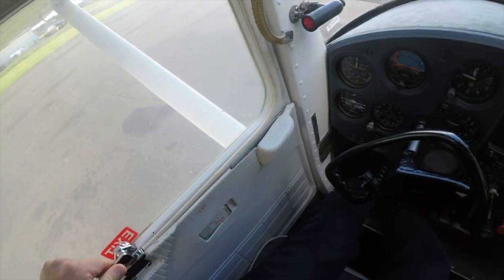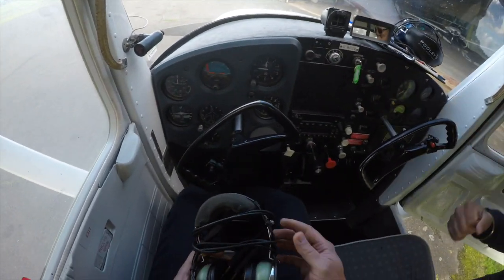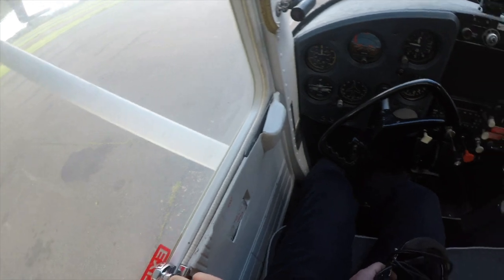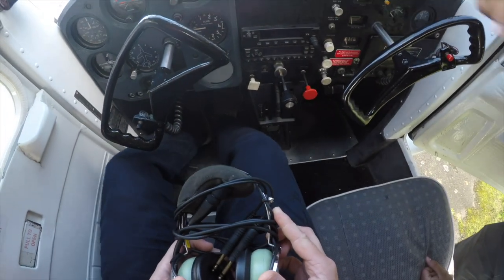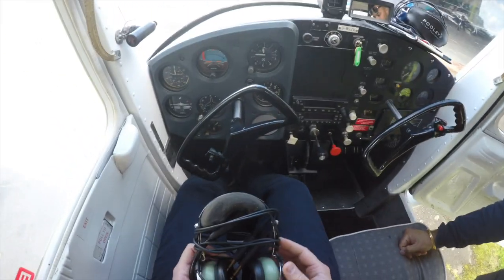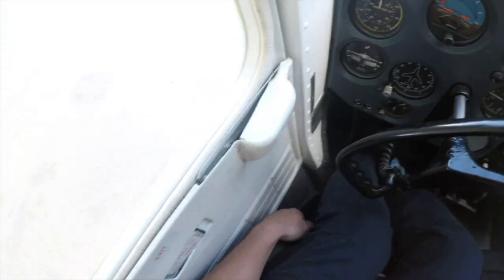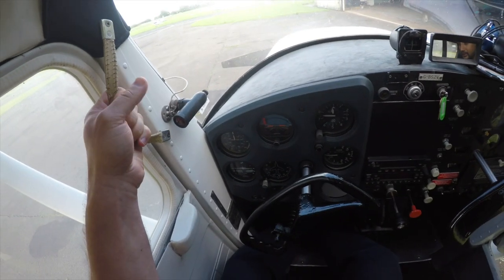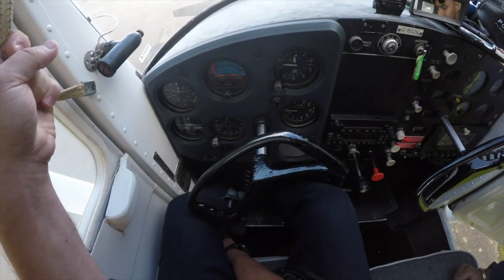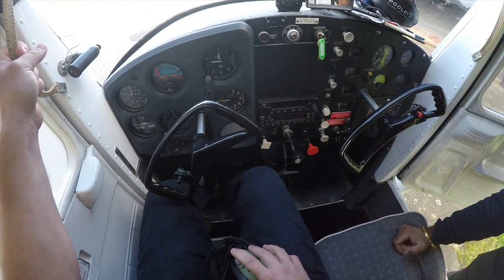Okay, so there it is, closed. That's it. Give it a little push with your elbow. These are the pedals. Those are the rudder pedals I was talking about. So you can adjust your seat. You'll have a lever on, I think, your left-hand side. You use this to pull yourself forward.